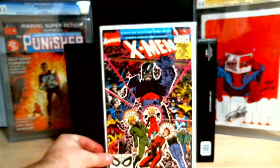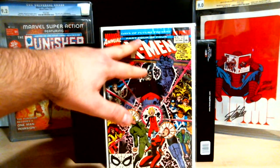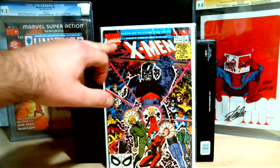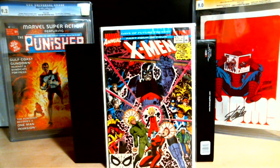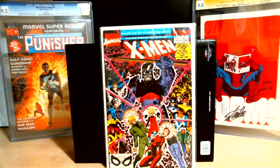Next pickup here, I'm seeing a lot more of, I guess, with a Gambit movie coming down the pike. This is the first cameo appearance of Gambit. Also a 4-part miniseries, part 4 of 4. Also done in annual form like that Spider-Man one that I just showed you, 64 pages. And somewhere in here, I haven't gotten to it yet, it has the first cameo appearance of Gambit. And then, of course, we know that in the Uncanny X-Men, which I also just recently got. I'm going to grab it real quick.